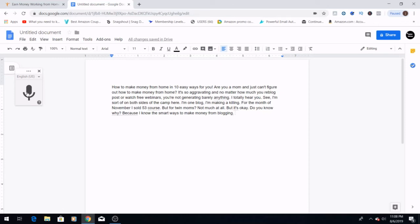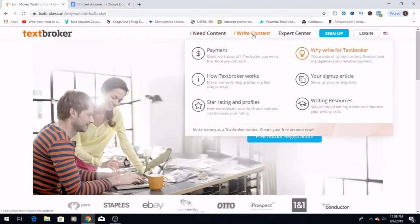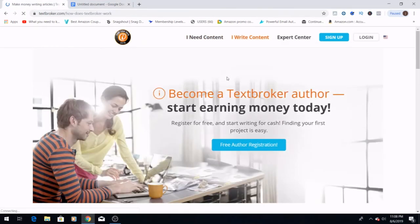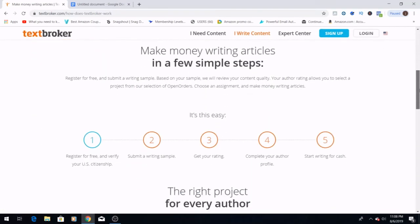So now that I've showed you this hack, I'm going to hop back over to the TextBroker site really fast because I just want to go over with you guys just one more time how TextBroker works, what you're going to need to do, and how easy and simple it is to get started. So you're going to register for free. Free is the word that I like to hear when I'm trying to make money. I don't usually like to put money into something.